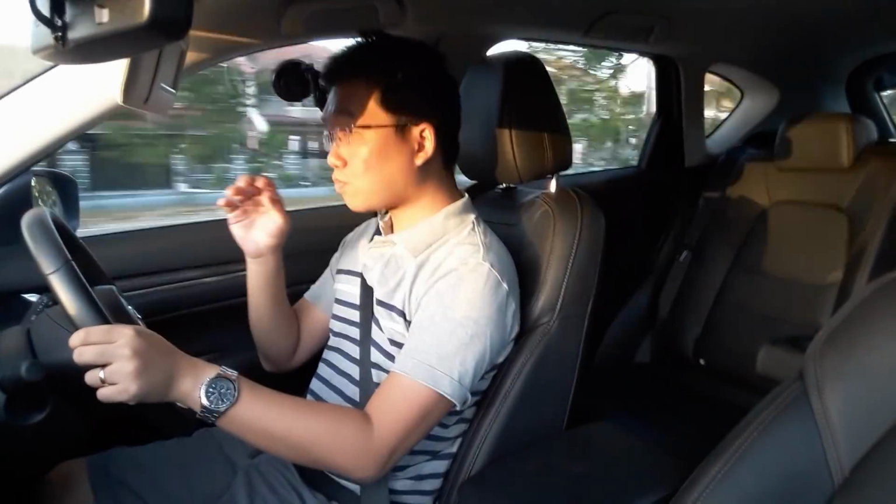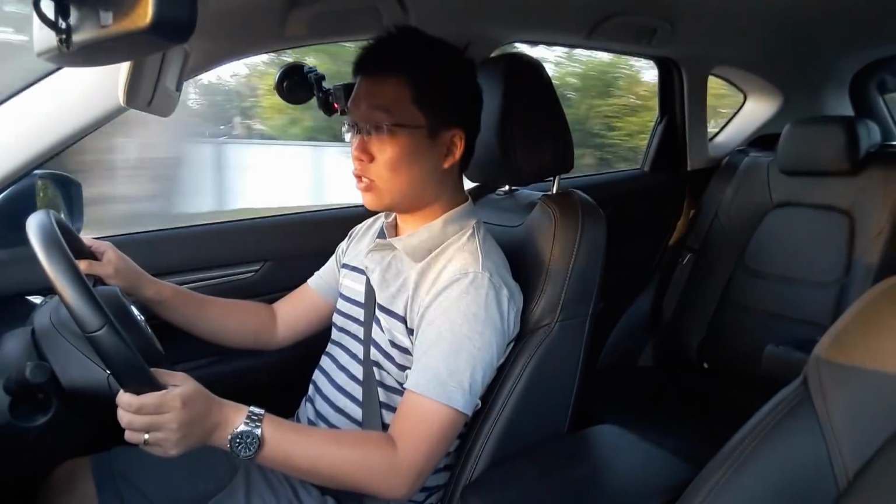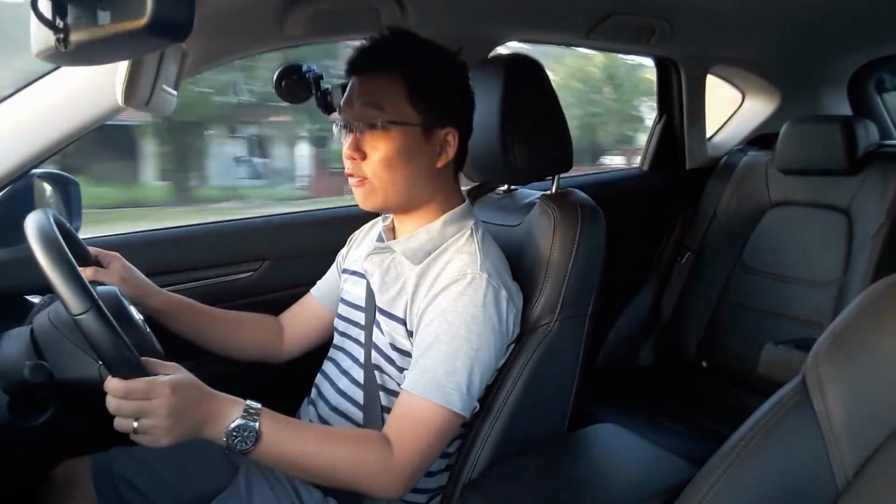Right, so having already done the walk around whilst reviewing the 2.0 petrol as well as the 2.2 diesel front-wheel drive, I'm skipping that for this car because equipment-wise, this car and the diesel front-wheel drive model are exactly the same. The only difference really is this car has a prop shaft that sends traction to the rear wheels. The front-wheel drive model does not.